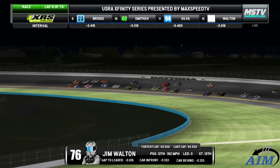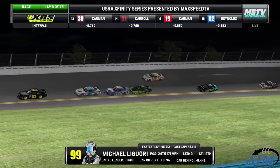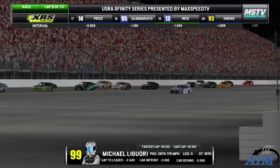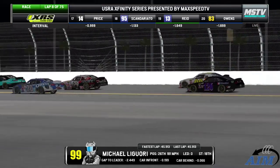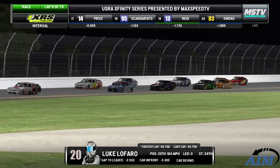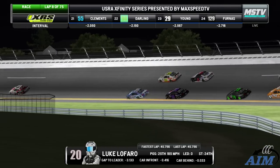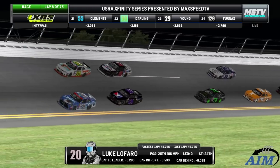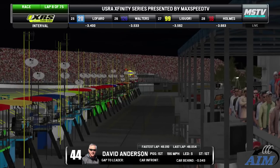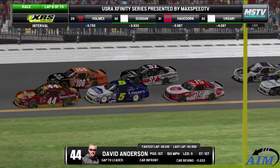A little bit of passing going on there. Somebody's going backwards really quick here. Michael Ligori, I believe, going backwards real quick. Somebody way down on the bottom, Luke LaFaro, takes it below the yellow line. Holy smokes. And David Anderson leads yet again, coming to the line pretty close, but he does lead that lap.